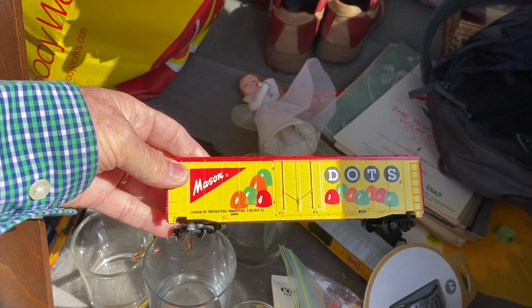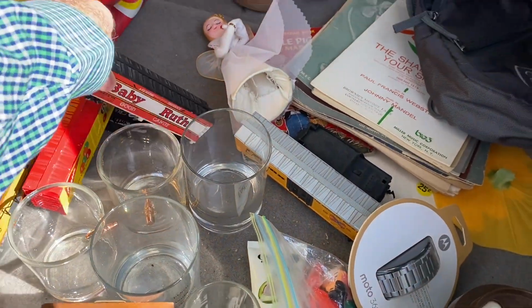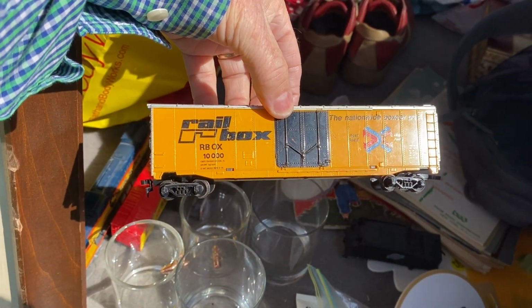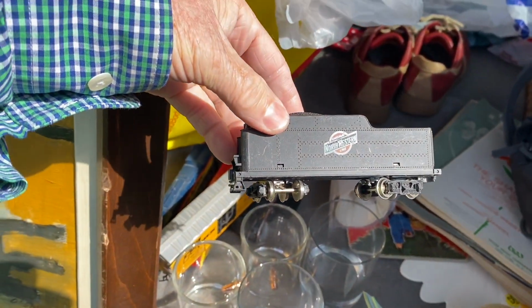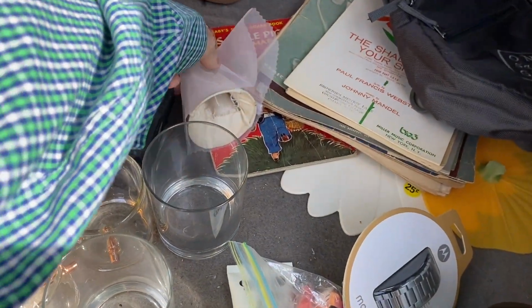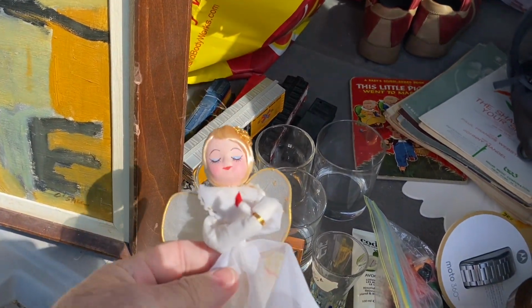So like here's a freight car with dots. They use these for advertising a lot. Here's a Baby Ruth one. What's this one? This one, rail box. And then here's like the caboose, Northwestern, Chicago Northwestern line. No track, just the train cars. But again, the train cars can go to $5 to $10 each as well. So that was a great find.